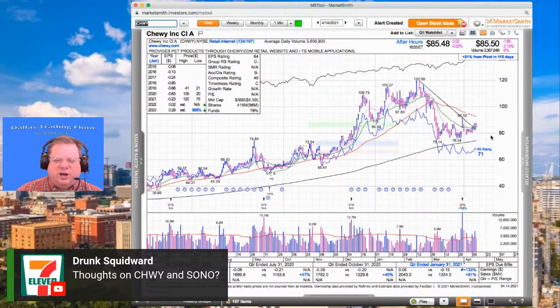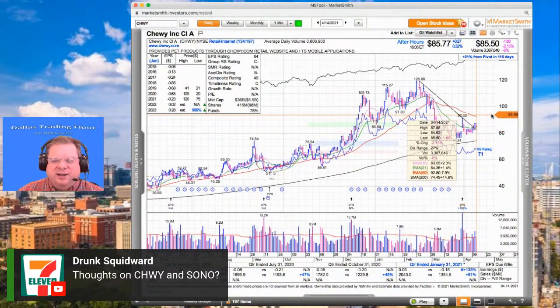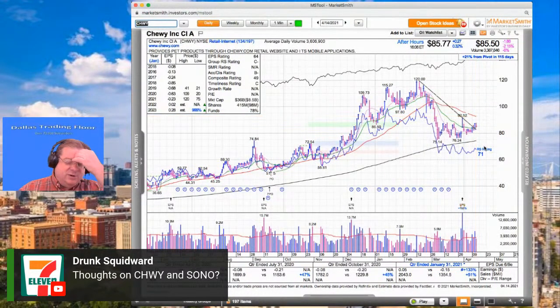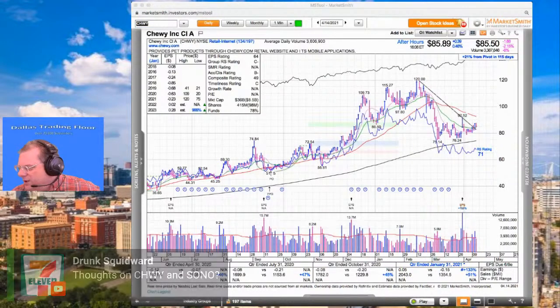Here's what I do if I want to buy this one, and I've drawn this dotted line here. This is the reversal line. Here's the thing with this. I don't think it's ready. I think you've got to watch this one. It's got a 71 relative strength. That's really not that strong. I'd like to see it move above the 50-day line, and that's right now basically right at 92.50. So here's the thing: I would just watch this one. I wouldn't be in this one.